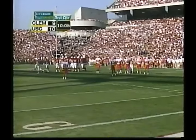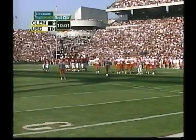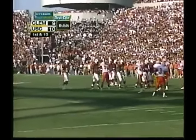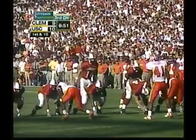Well, good tough effort back to back by Petty on a couple of tough runs. So it was just enough. And a first down for South Carolina. So the drive continues. Well, it started at their own 35 after the kickoff to start the third quarter went out of bounds. 10 plays into this drive right here.